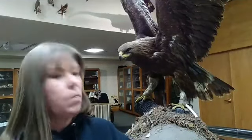But what's really amazing about golden eagles is that you're looking at an apex predator. When we talk about apex predators, these are the animals at the very top of their food chain. So there aren't any natural predators for a golden eagle. Realistically, the only threat to them are humans. Other examples of apex predators: grizzly bears, wolves, orcas, and humans.